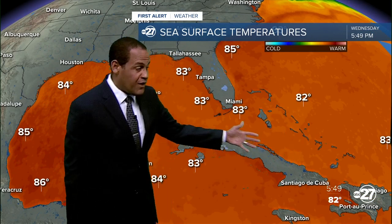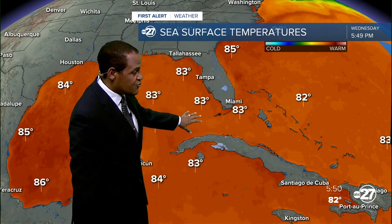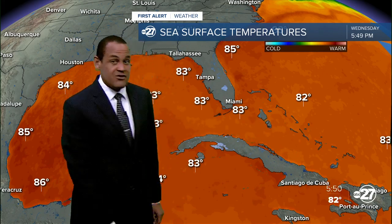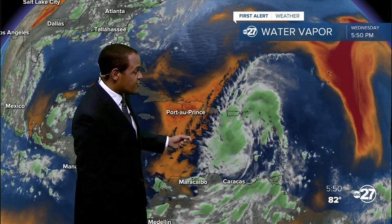One thing working in its favor: it's over very warm water in the Caribbean and eventually even into the far western Atlantic, if it does move over those waters, which are sufficiently warm. That's one thing that will keep it in a strengthening mode. However, there are some things in its way that could maybe stall that strengthening process.